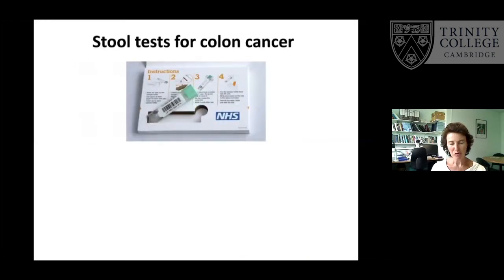So here's something perhaps we're more familiar with, because this is an existing screening test. So this is a stool test for colon cancer. It's a kit that you do at home. And currently most of our screening tests are actually sent out to everybody above a certain age, for example, or it might be men versus women for breast cancer screening, but there's very little in terms of risk prediction to enrich the population to decide who you test for that cancer. So the screening tests that we currently have in the UK are for breast, for colon, for cervix.